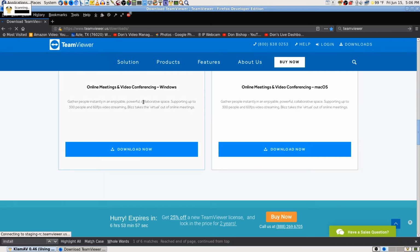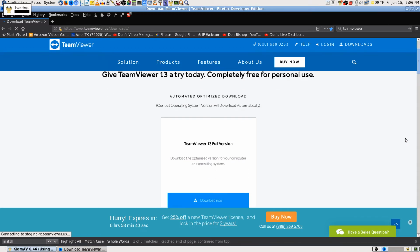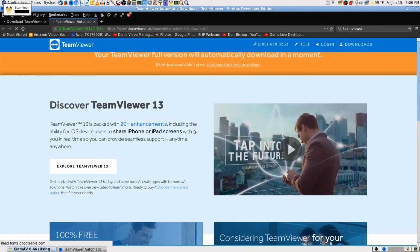I'm wanting to download these now, but there's no point in that right now. Especially not on this system. It's the one that I'm making a rule for myself: don't download anything on any of these machines that possibly have been compromised. I'm just trying to find out installation instructions. If I click on that, it'll probably just start downloading. Oh no, it didn't. Okay.